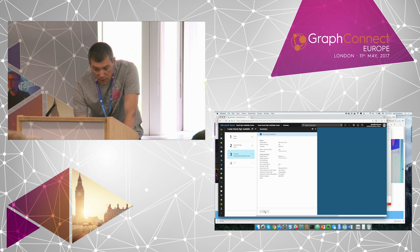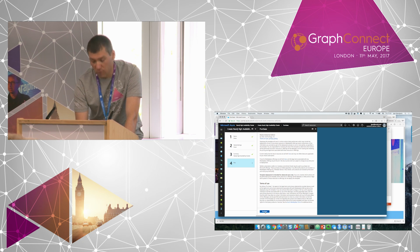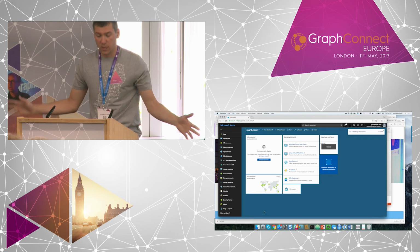This is literally the template that needs to be validated now. You can see it's really fast. Validate template. And I'm just gonna take evaluation license, or let's say I have a subscription with Neo4j already, and I just want to use Neo, and this is it.